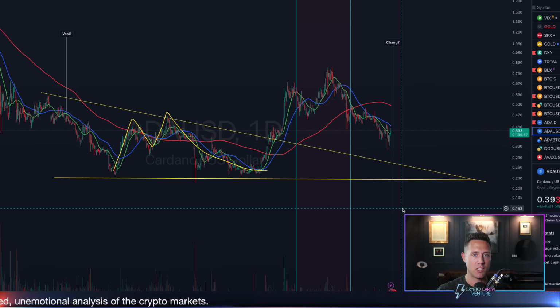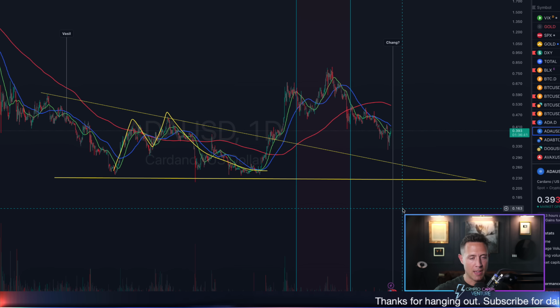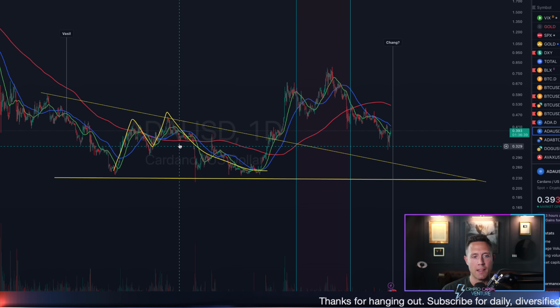We've been very patient. I think rightfully so. There's no reason why we should think that ADA would be even above $1, let alone at all-time highs right now. It wouldn't be normal for altcoins in general to be in that environment. We just looked at that from a timeline perspective. But on the short term, I do want to mention something.